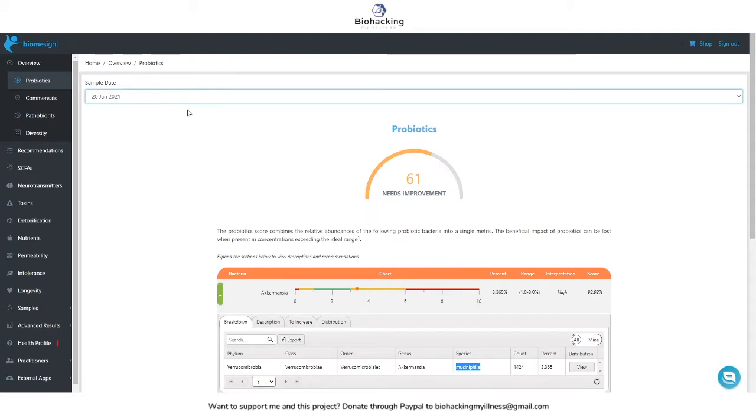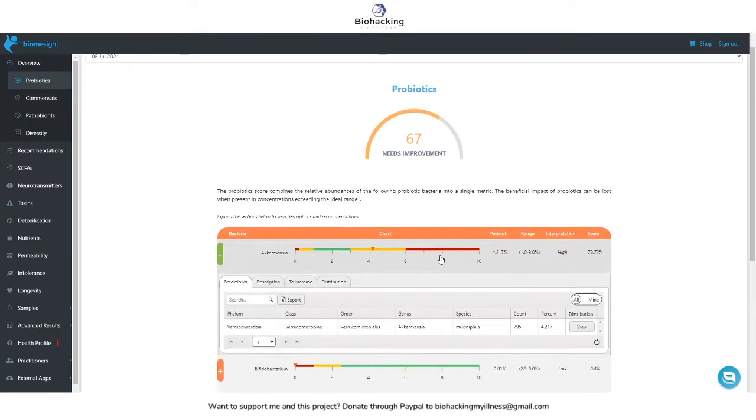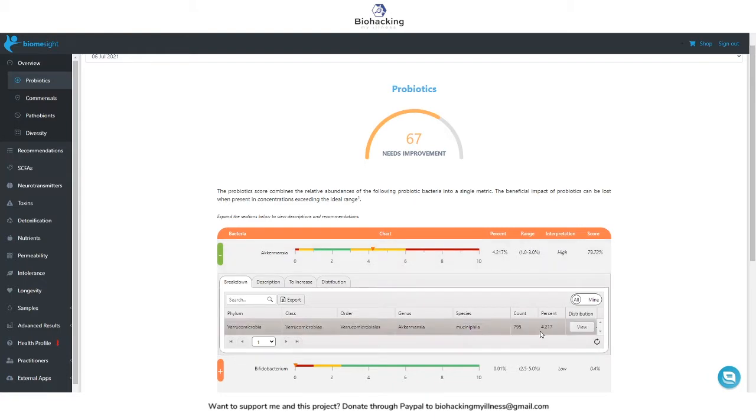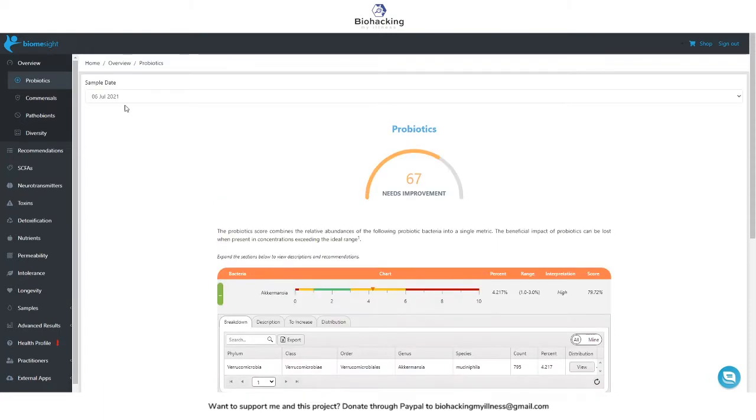Now, if we go to the latest sample, July, you can see that Akkermansia was already out of the range, and as a matter of fact, it went higher by almost 1%, which is quite a lot for this particular bacteria, since we should have between 1 and 3% of the microbiome. I still have the very same one. I suspect that because Akkermansia feeds off of mucus, I had a lot of mucus going on this period, which actually comprises 2 quarters. I aim to do 3 of these tests every year, so I will get another one in December, hopefully better.